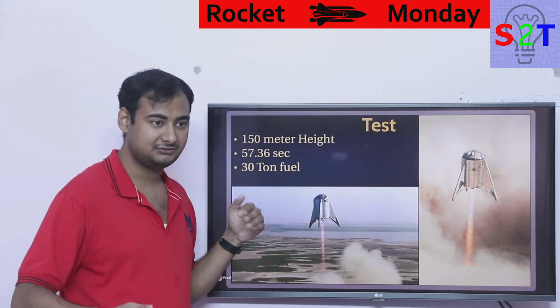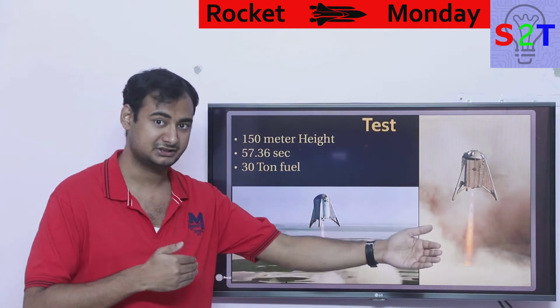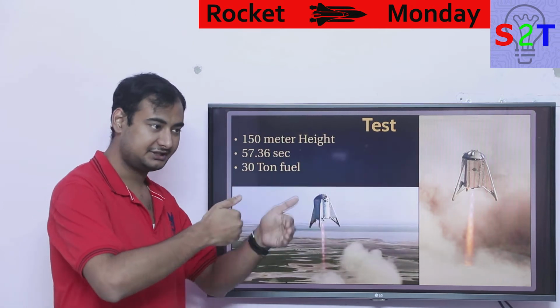Again, as they keep proving it, SpaceX has to prove it: okay, I can go to 150 meters, I can go to 500 meters, I can go to 1 kilometer, I have to go to 5 kilometers. It's a testing kind of scenario.